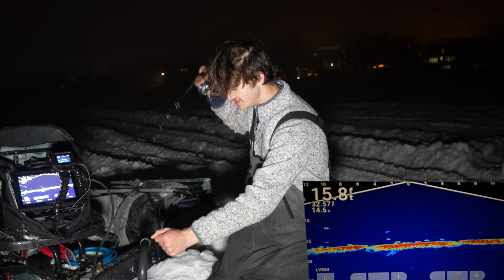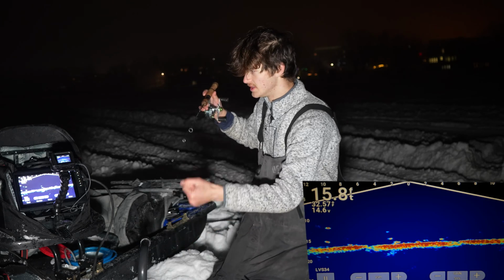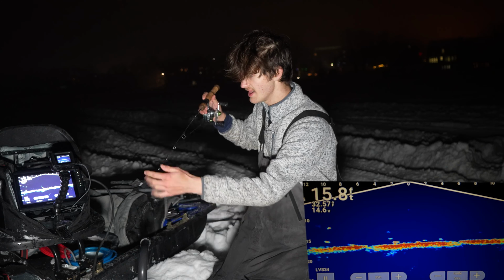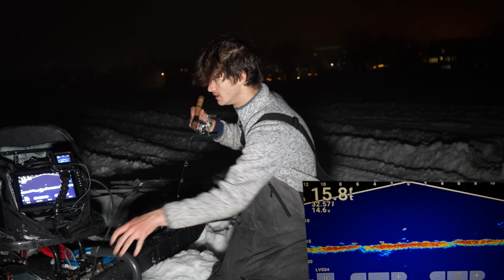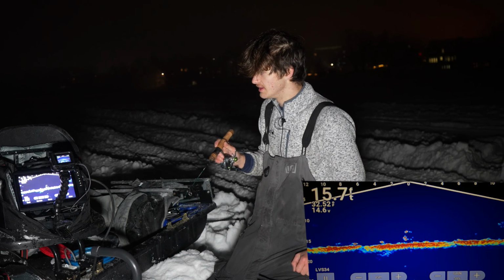I gave it about 15 minutes to let this place kind of settle down after I drilled the hole, so we should be good now. Any fish that was gone hopefully is back. Doesn't look like a very big school of fish, but there's definitely some fish here. We're gonna see if they're any bit aggressive.